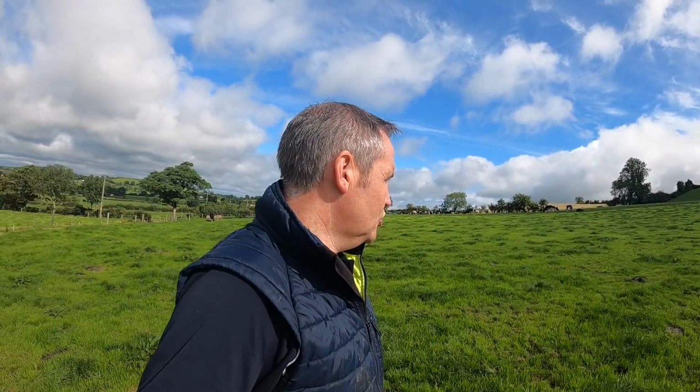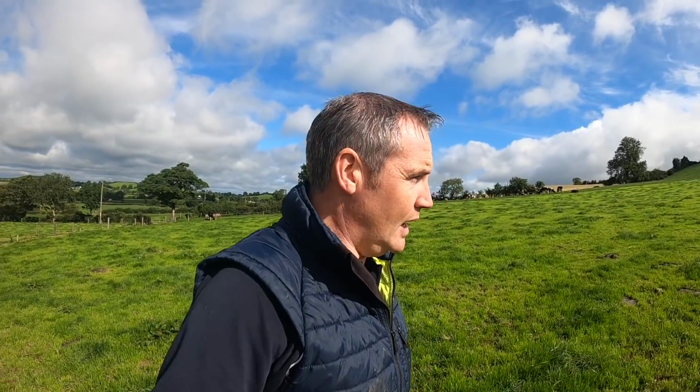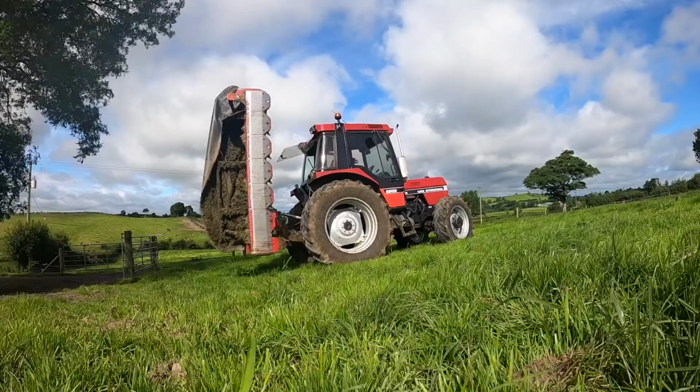We need to keep cows moving because we don't want to be holding them back too much, and restricting them on what they can eat, because then you can see a little bit of a drop in the tank. They don't like grazing too tight to the dung pads. So what I'm going to do is flatten them all out. The mower will spread them all out over the field, refertilise the area. So you're not only topping, you're actually spreading the dung pads, which is just as important.